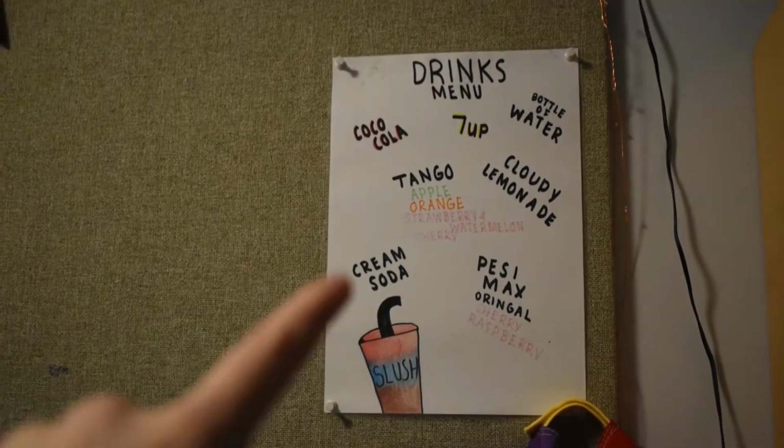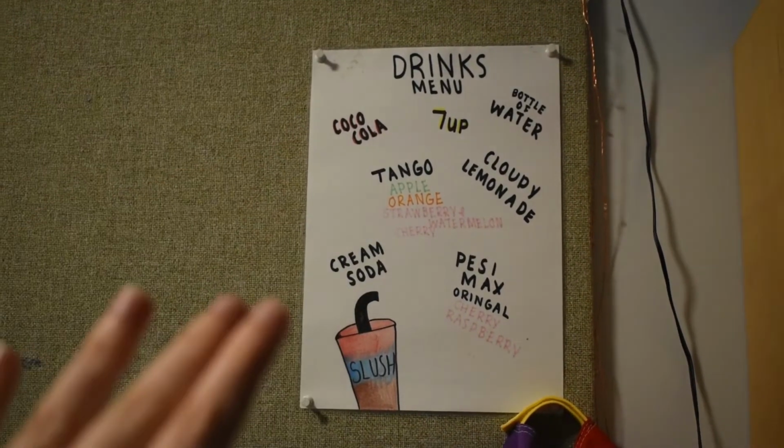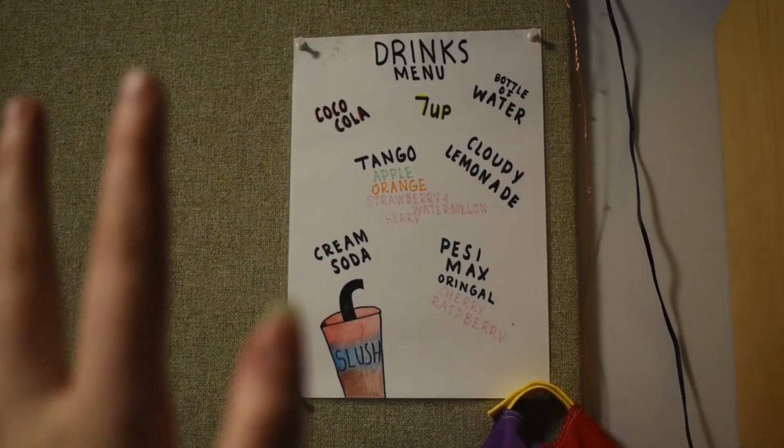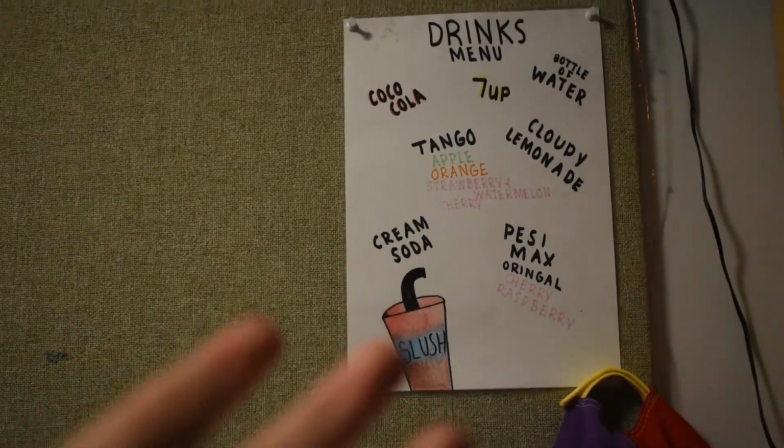This is one of my favorite things. This is a menu that I actually had at my workplace before I came to uni, but there are so many spelling mistakes that I just actually had to keep it. Like Pessimax, Oringle, Coca-Cola. It's just such a mess. So I decided to keep it and put it on my board.